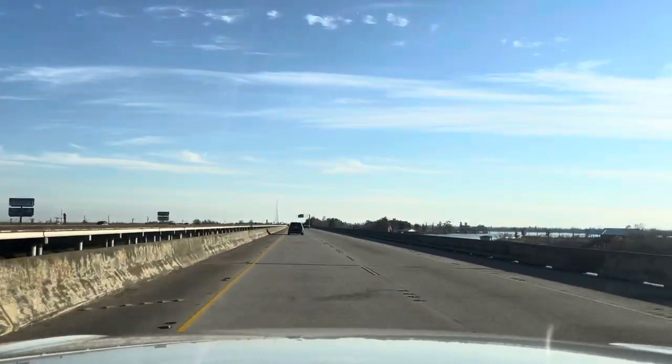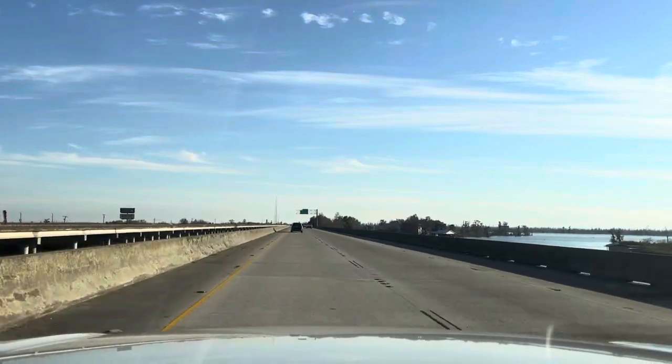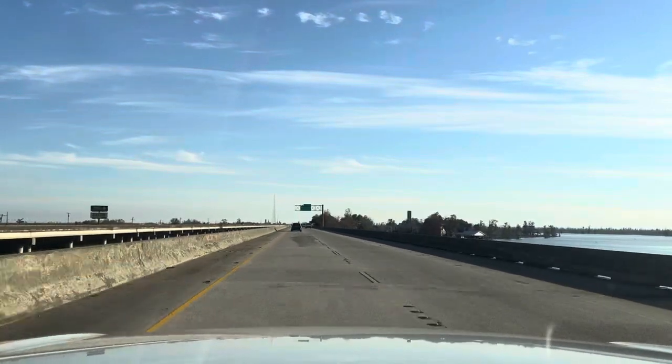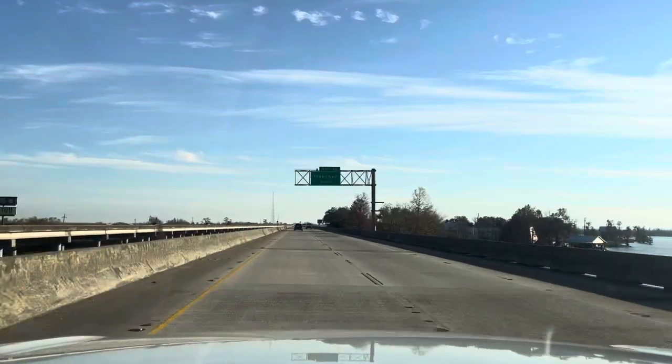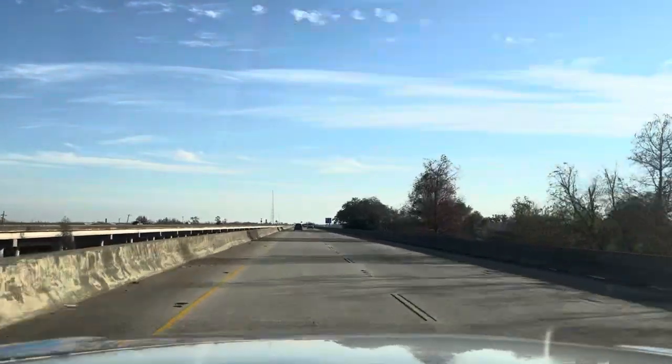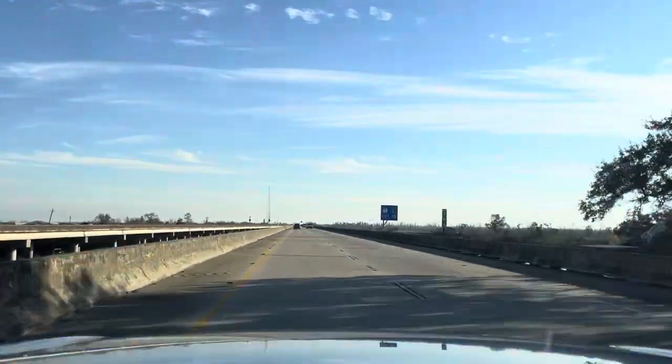Yeah, the sun's beginning to set. It's about 3:45 p.m. when I'm taking this, and I just have the camera on the low setting, because all we're looking at is me driving over a bridge.